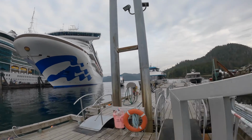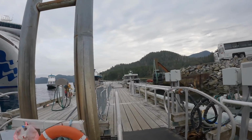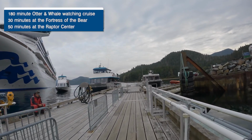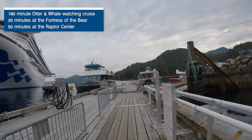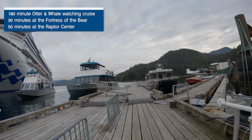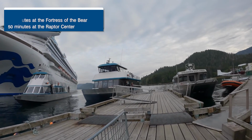We're doing the Sea Otters, Raptors, and Bears Oh My tour, which includes whale watching on this boat, and then we're going to go to the Raptor Center, and then we're going to go to the, I guess, Bear Sanctuary. So first up, we're on a boat.